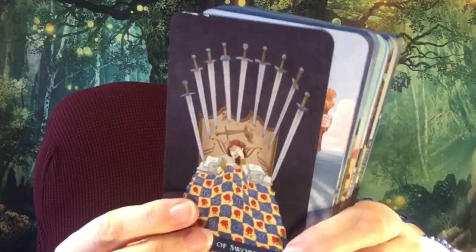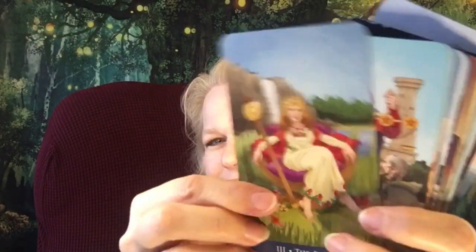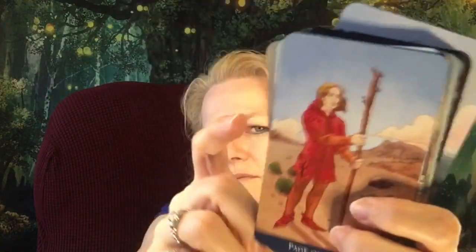And there is a lot of nudity in this deck. Give me just a second. The thing I like about this deck is how approachable it is and how down to earth. Definitely based on Rider-Waite-Smith, one of my favorite backs to a tarot deck. And here is what the images look like. I find this deck to be very accessible, very down to earth. Not a lot of racial diversity in here, if any. But I don't know, it's very, very down to earth.